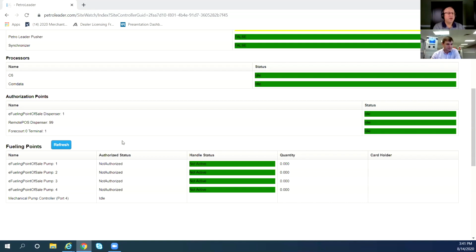Okay. All right. That's good to know, because sometimes some things don't work as well on Internet Explorer, or they work only on Chrome. So thank you for sharing that. That's good. So this is a pretty high level view of, okay, I can see somebody when they're fueling, but I want to be able to monitor this site remotely. I don't want to just know what's going on. I want to know what went on.